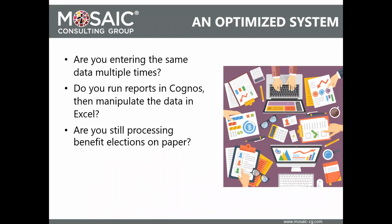Now that implementation is complete, you've gone live and now you're doing data maintenance for the first time. And you're starting to realize that you may have missed out on improving some of your processes from the old system. You find yourself in a situation where you're entering data on your employees into multiple systems multiple times. How did you miss this? Did you do testing before go live? Did you test the right things?